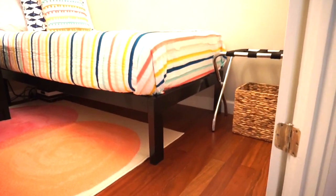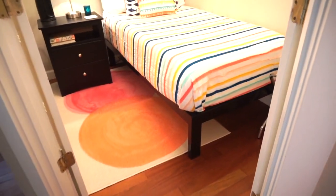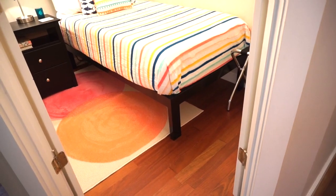Now, one reason I chose this bed frame was because it makes the room seem more airy, because you can see under it. You know what I mean? If this was flat to the floor, I think it would make the room seem a little more cramped, but this makes it seem a little bit more airy because you can see under the bed.